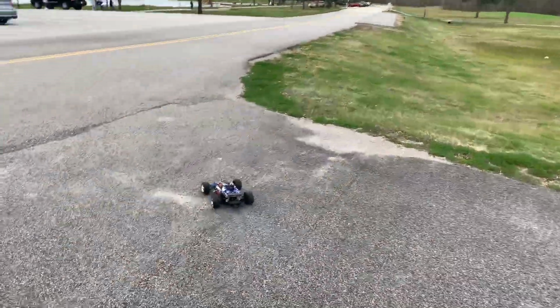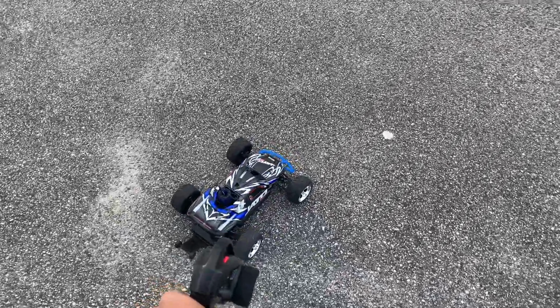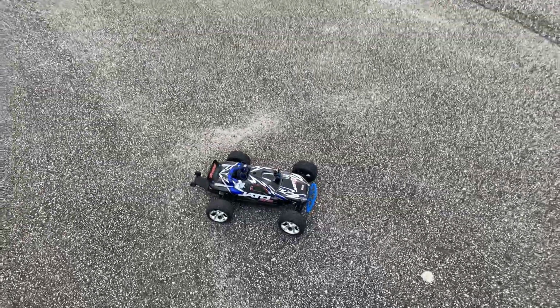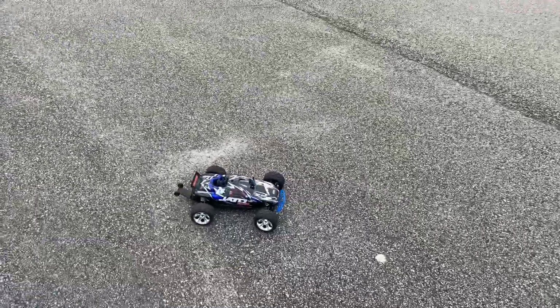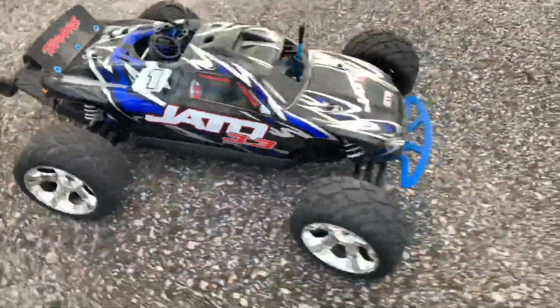I found the problem: why do I keep stalling out? The compression of the engine is low. The piston and sleeve are gone, so I gotta get a new piston and sleeve. But as a matter of fact, I'm gonna put a new engine in anyway. 2017 Jato, she's old. Old Jato.